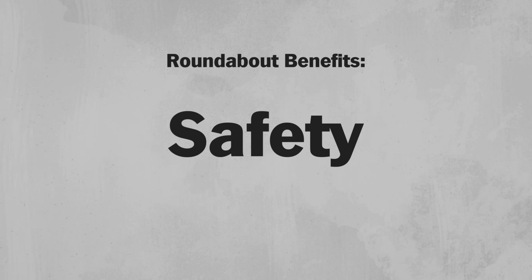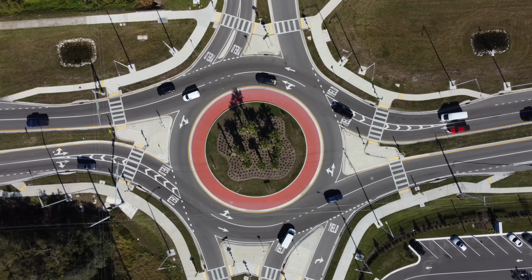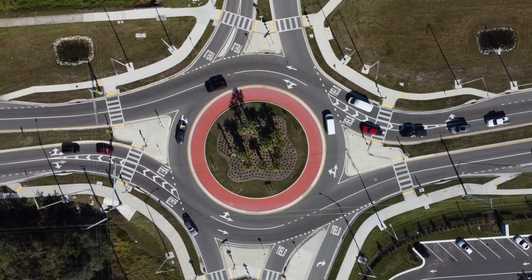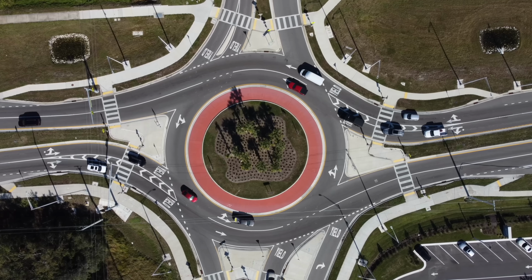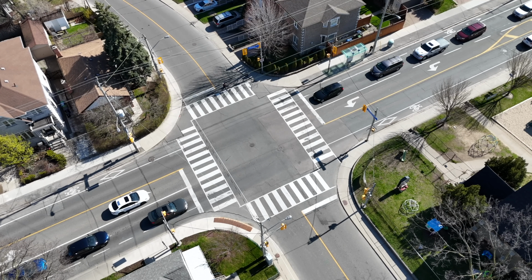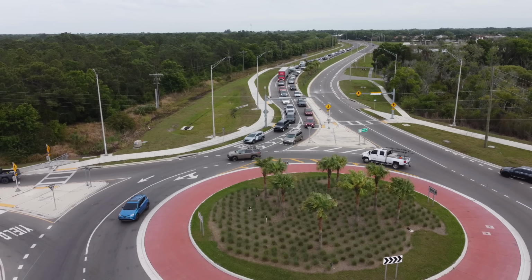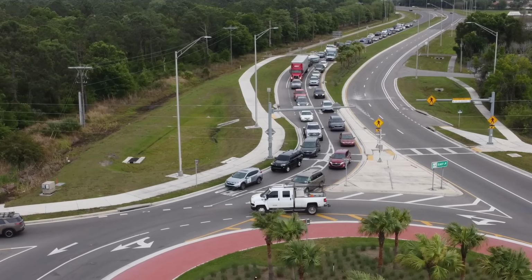But they're not only safer, they're also efficient. Traffic moves continuously through a roundabout, as the only time drivers have to stop is yielding to traffic already in the circle. If there isn't any, drivers can continue on without stopping. There's never anyone sitting there for no reason, just waiting for a light to turn green. Roundabouts don't solve every traffic issue though, as they can only handle so much traffic volume.